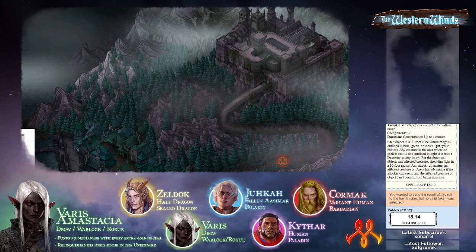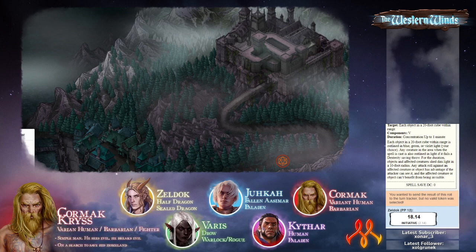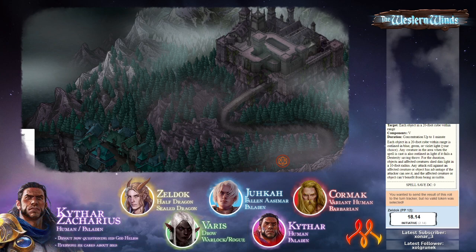Why does it say PP12 next to the roll 20? I changed it so it has my passive perception on it. Oh, I did not think that's what PP12 meant. Yes, I'm just bragging. I was like, oh, thanks, I guess. In centimeters, of course, right? Anyways.